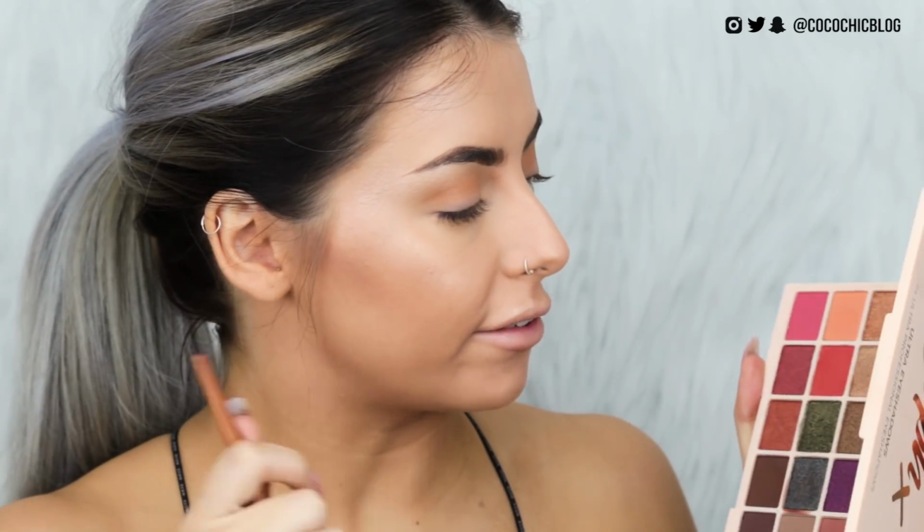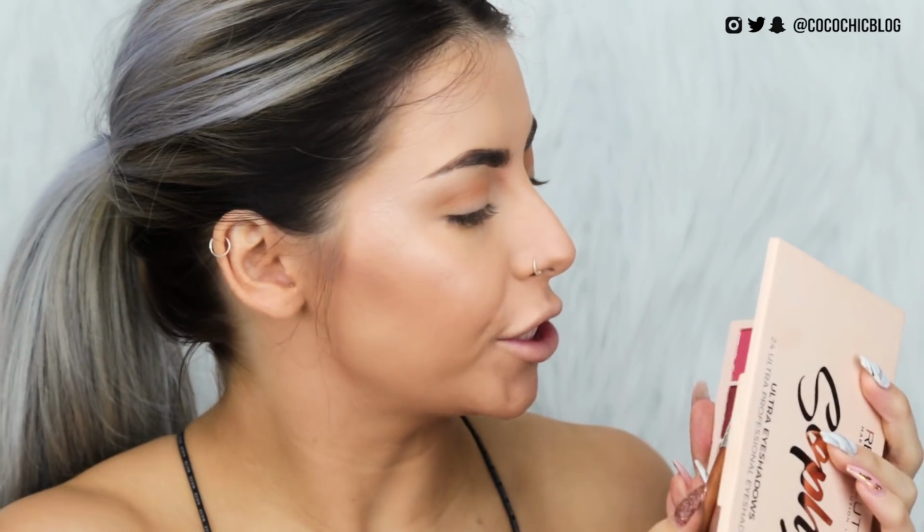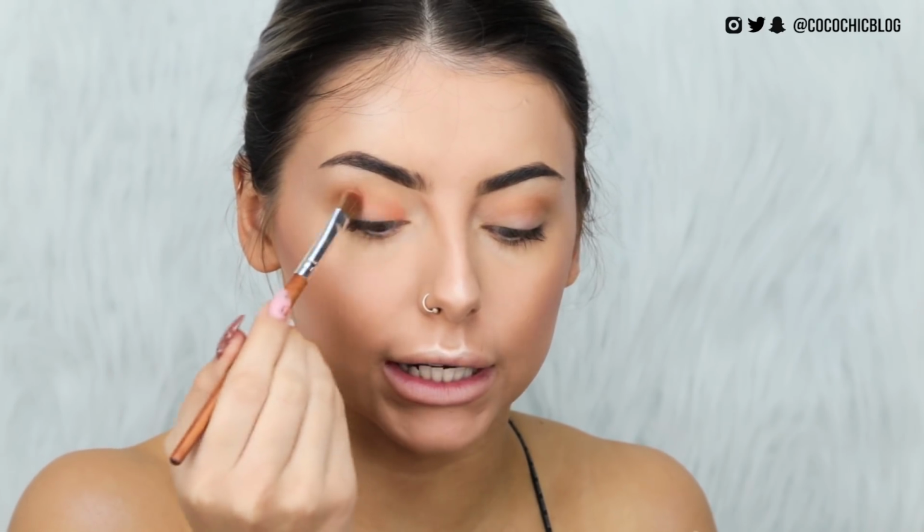I'm then going to take a flat brush, and I think I'm going to go in with this slightly more orange colour. It's got a little bit of shimmer to it, but I don't think it really translates. And I'm going to work that on the inner corner for a second.